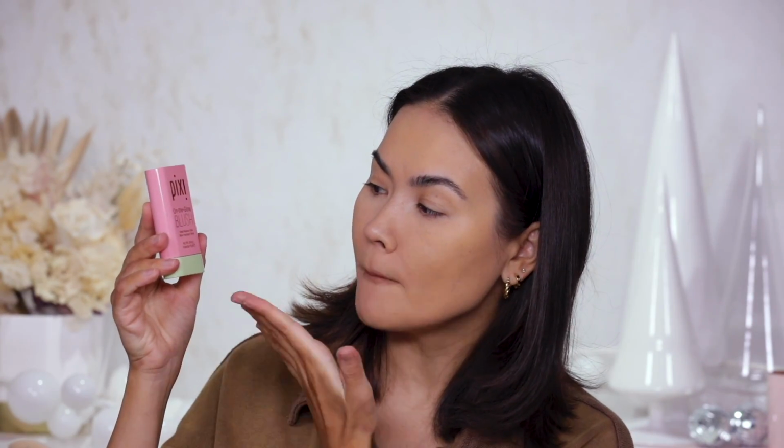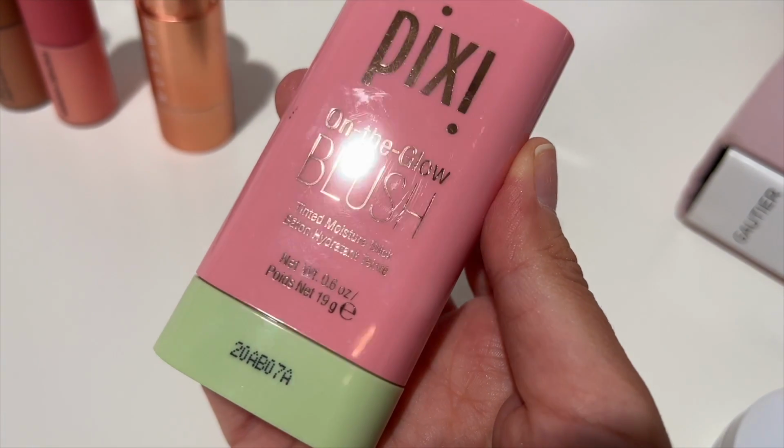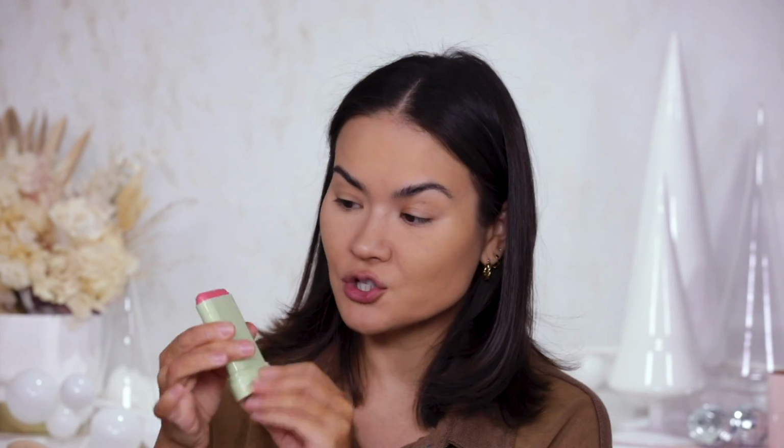One more that I forgot to mention, Pixi On The Glow Blush Stick. This one is super unique. First of all, the packaging is really, really cute. It looks like deodorant. It rolls out like a deodorant. There's a lot of product in here. There's three shades, basically. This is a product that went viral on TikTok, and it went viral for a reason, because it's just such a great, great product. It is made in Korea.